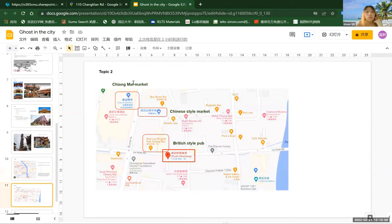And here I show some markets. This is Chiang Mai market, so a Thai style market. This is a Chinese style market, and also some British style pub. So the culture is not only Thai culture, it's also combined with Chinese culture and also Western culture.